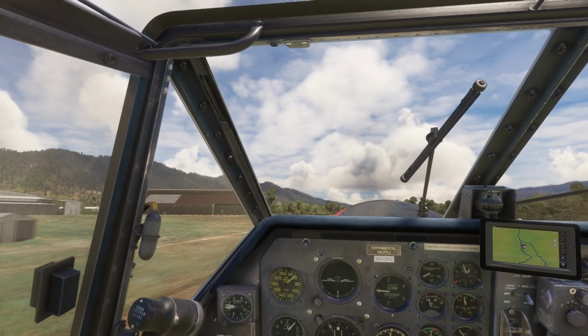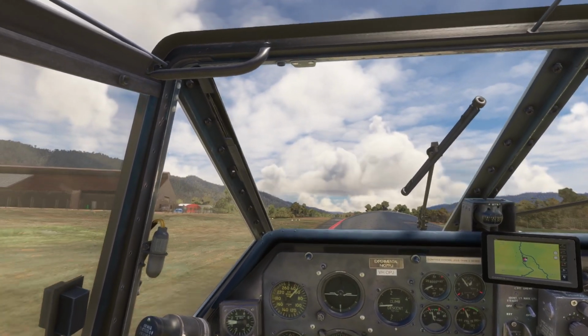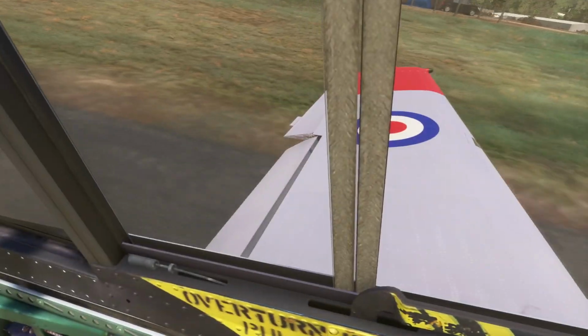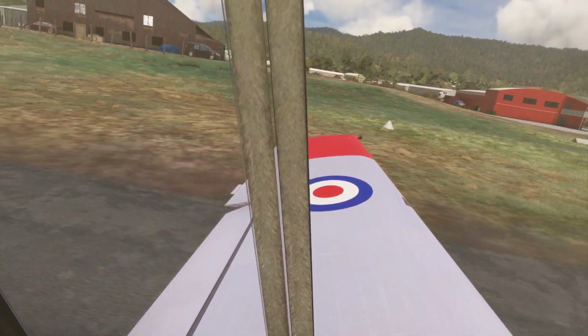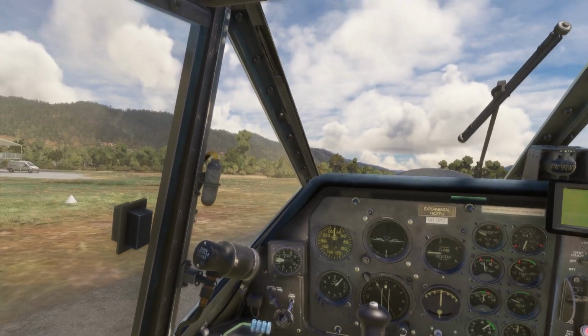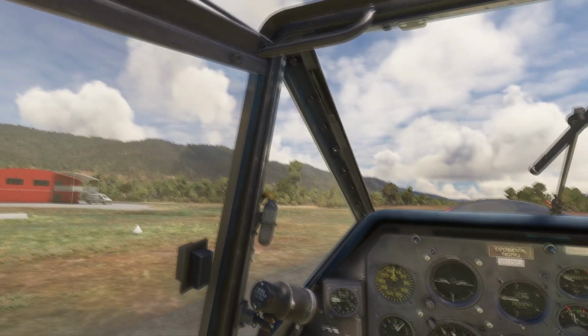Oh, little bump, a little jump, little hop and a skip, and wheels are down. Keys controls back, flaps coming up. They come up pretty quickly. And we're good. Whoa, hello. So I hopped a little bit.